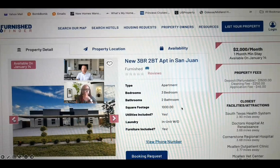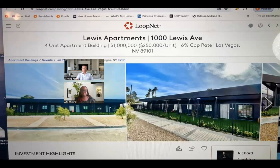There's a lot of resources available. Look at this similar complex that we're promoting, charging $2,000 for medium term rental. This strategy works. We have a local property manager here in South Texas who is willing to help you with the medium term rental as well. That's a great deal. It's a good rent too on this property.